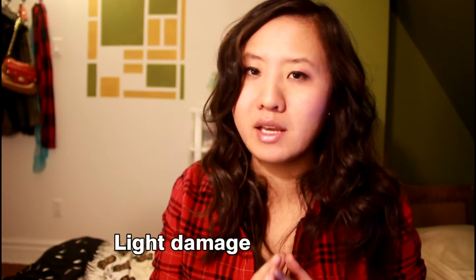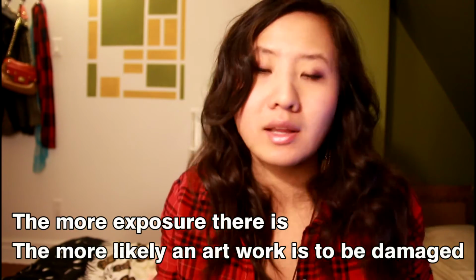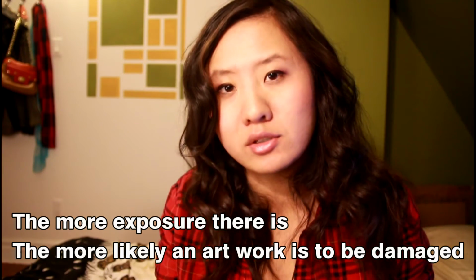Light can cause damage to many different types of materials such as paper, canvas, photographs, leather, wood, inks, paints, and dyes. These materials deteriorate due to chemical reactions that occur when light waves interact with and excite the molecules on the surface of an object. It is important to know that light damage is cumulative. This means the more exposure there is, the more likely an artwork is to be damaged. Damage can be caused by natural sunlight as well as artificial light sources.